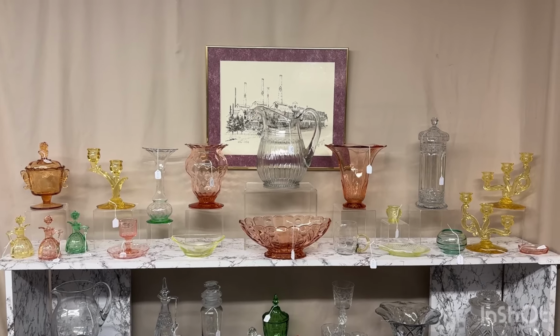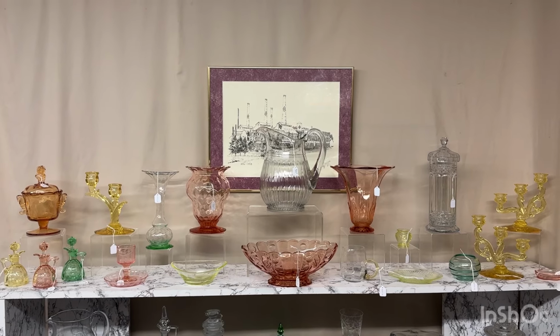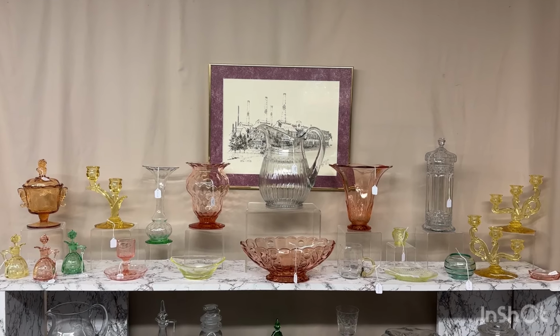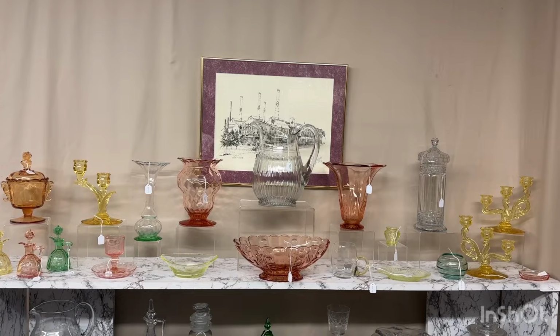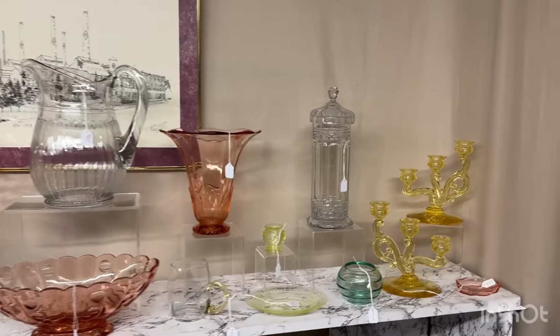Good morning, everyone. Welcome to another edition of New Items for the Shop. We go out looking for Heisey every month. We bring back those pieces and those better pieces we hold back for this video and then we put them in the shop what doesn't sell. So you're gonna have the first opportunity to buy these pieces all fresh to the market. Gonna give you a quick little preview what's available this morning.